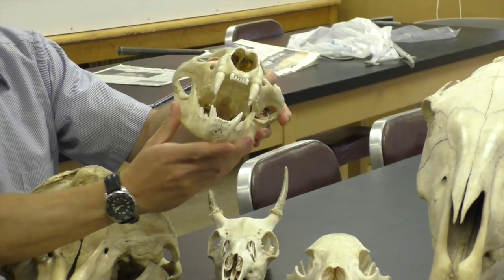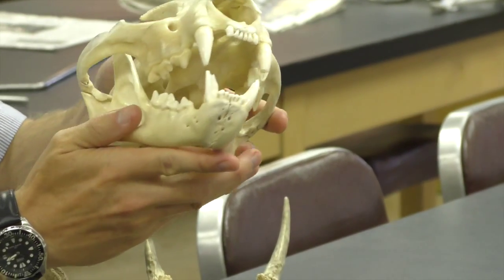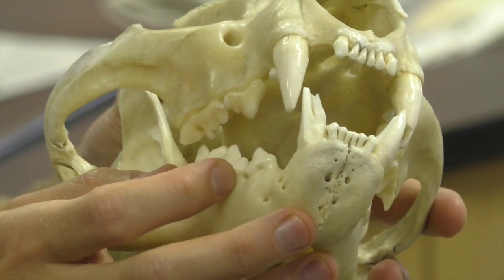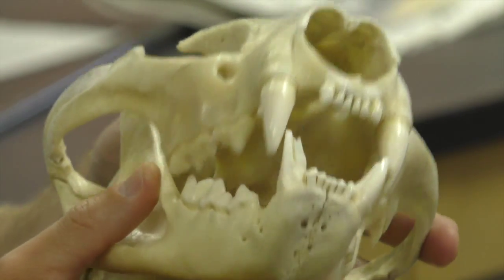In the front, we have these very large canines, very sharp teeth that they use to grab a hold of their prey. And then in the back, all of their teeth are very sharp, unlike the molars that we just saw in the deer. These ones are sharp, which allows them to shred the meat and flesh of the creature that they are eating.